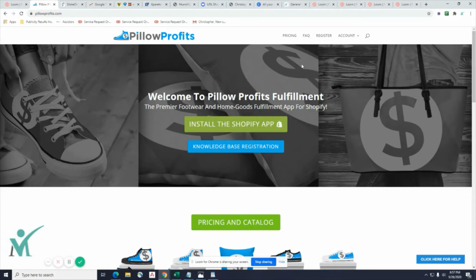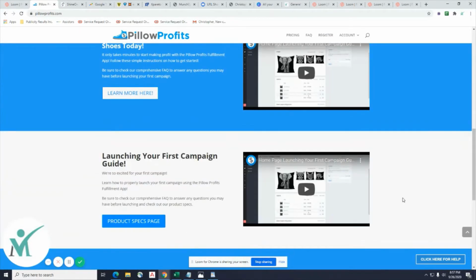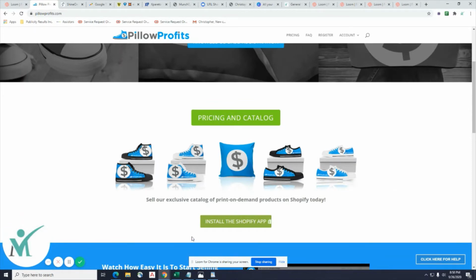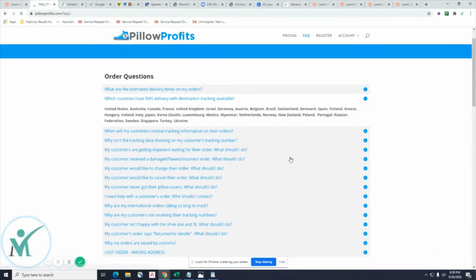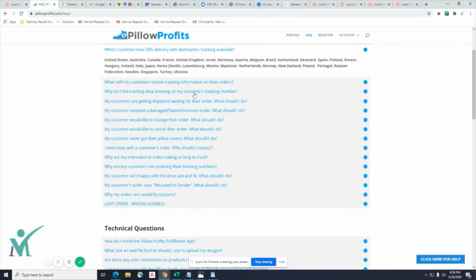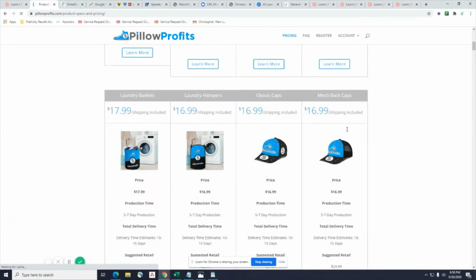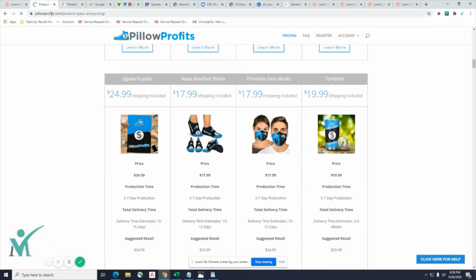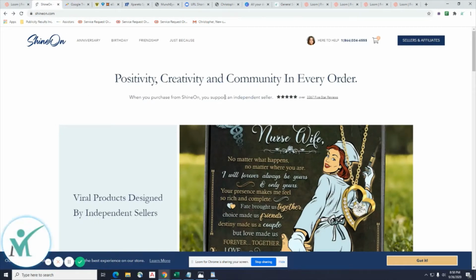This is kind of weird. So this is Pillow Profits. It's pretty cool. And I mean, they have different types. It's literally a pillow, right? They just have different types of things to install Shopify. I haven't really looked at this one too much, let's go to the FAQ. I don't remember this one. Where's estimated... so customers receive tracking information, tracking customers' orders. So it must be shoes and pillows. Oh, here we go. Okay, all right, then, that makes sense. I apologize, I haven't seen that one in a while. So this one's pillowprofits.com, another place where you can make your branding and make your products, sell your product, or get products from to sell.